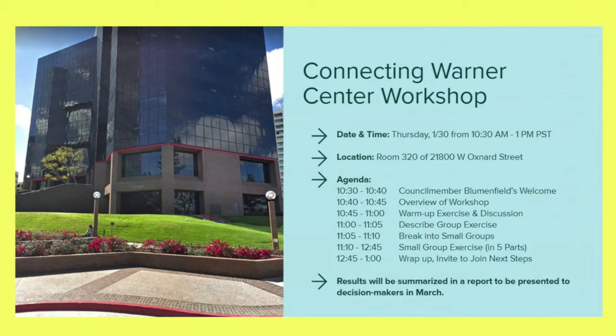And then in terms of the workshop, the results from it will be summarized into a report, and it's going to be presented to different decision makers in March, which we'll get to in a second. So for that workshop, I'd love for you to come with your brain switched on, having reviewed these materials, and definitely bringing your best ideas in terms of things that could be implemented in Warner Center that address some of these mobility opportunity statements and could be rolled out for testing and even scaled starting September 2020.